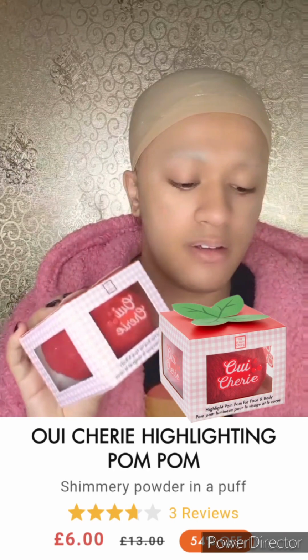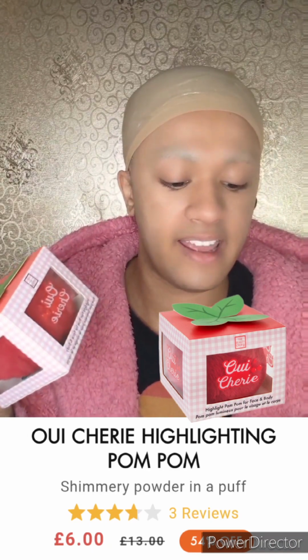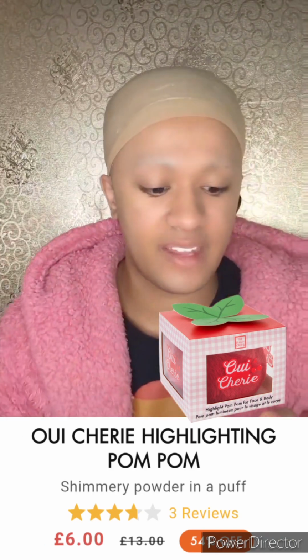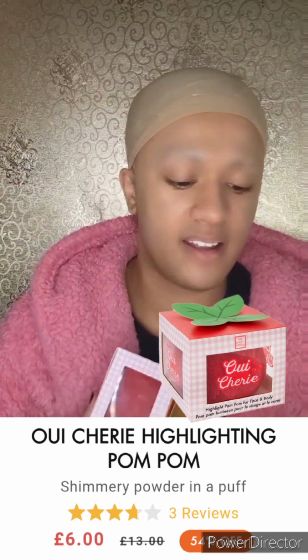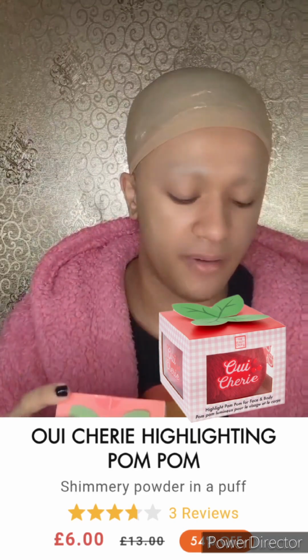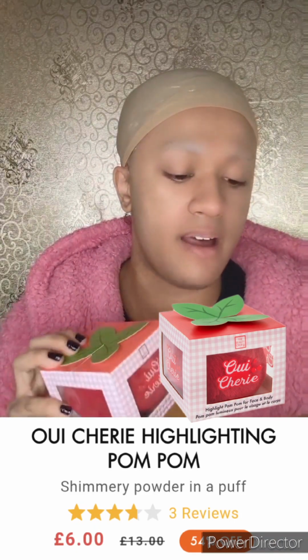Okay, so the, I can never say this, Oi Cherry Highlighting Pom Pom, a shimmery powder in a puff. A super fine all over highlighting powder that comes pre-packed in an ultra soft plush cherry-shaped puff. Alcohol on my mind. Designed to highlight your body from face to toe, this finely milled highlighting powder leaves your body with a glittering veil. This prismatic pink shade is universally designed to light up all skin tones. Everyone will be jealous of your glow.